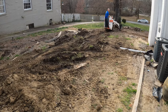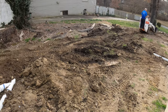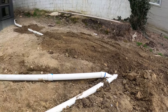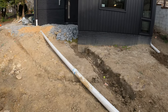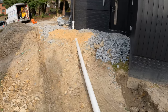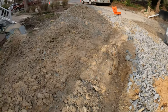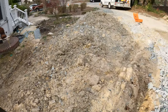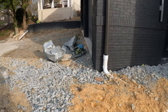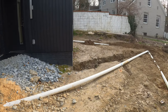All right, we are finished for today. We're gonna be bringing in a bunch of dirt here, so I didn't really worry too much about grading this out. This pipe is all gonna be buried, so you can see how much dirt we've got to bring in, quite a bit here. And I just talked to the homeowner. He's pretty excited about it. It's a lot of pipe, and he's really excited about this flooding to stop happening. So getting these pipes out of here, getting this gutter water out of the equation, as I always say, is gonna go a long ways.